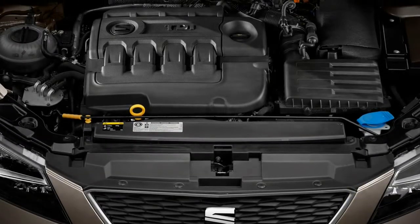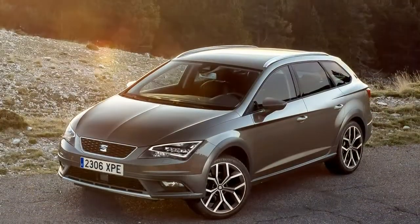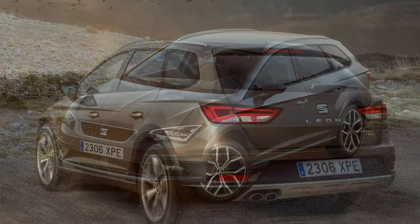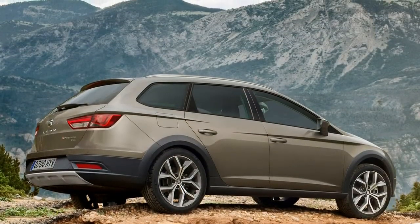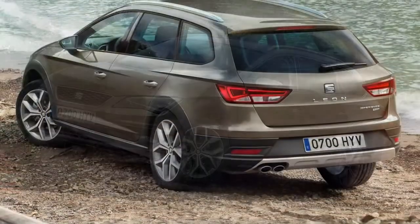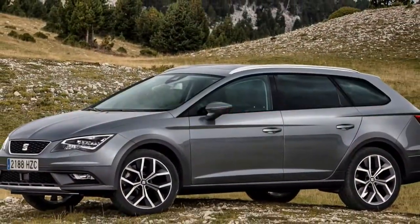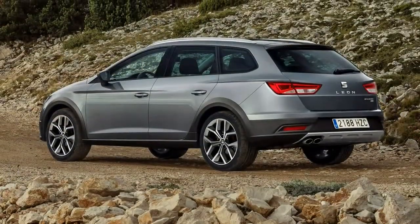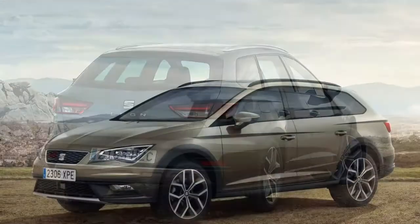Optional SEAT Leon X-PERIENCE extras. Accessories with the Leon X-PERIENCE are rather limited, but we have a selection of bundled option packs with key equipment included. There are 2 driver assistance packs, with Driving Assistance Pack 1 offering high beam assist and lane assist, while Driving Assistance Pack 2 incorporates traffic sign recognition on top of the first pack.